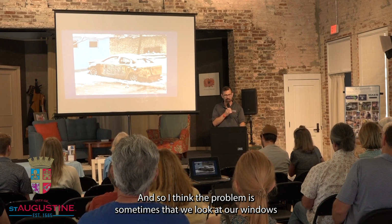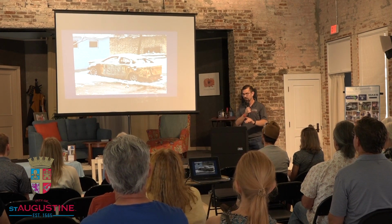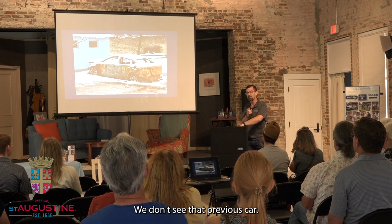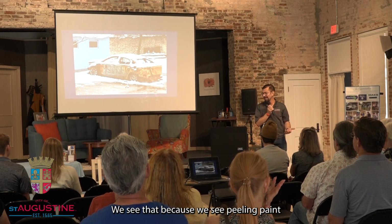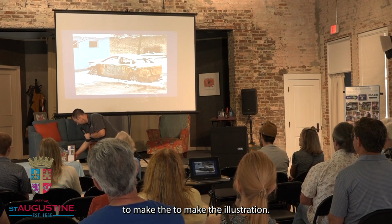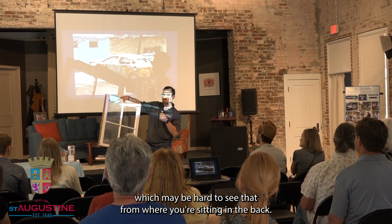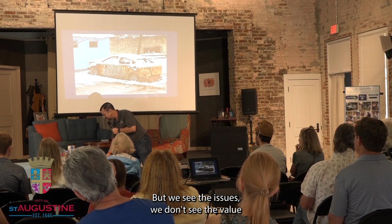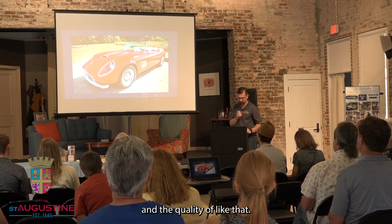And so I think the problem is sometimes that we look at our windows and we don't see the previous car. My problem with my remote is sometimes I can't go back on the slide. We don't see that previous car because we see peeling paint. To make the illustration, we see what's on the left side. We don't necessarily see what's on the right side, which may be hard to see from where you're sitting in the back. But we see the issues. We don't see the value and the quality of it.